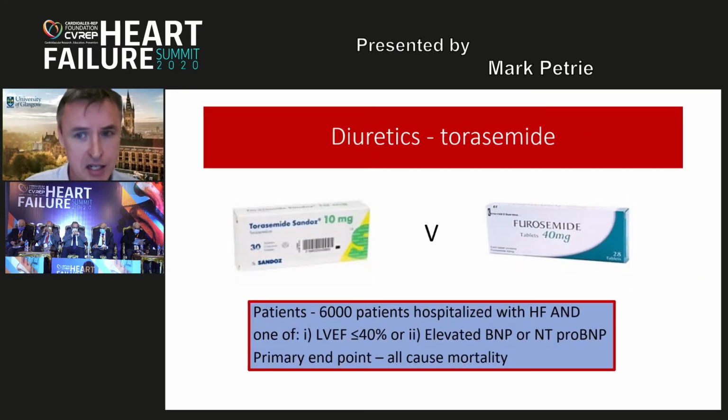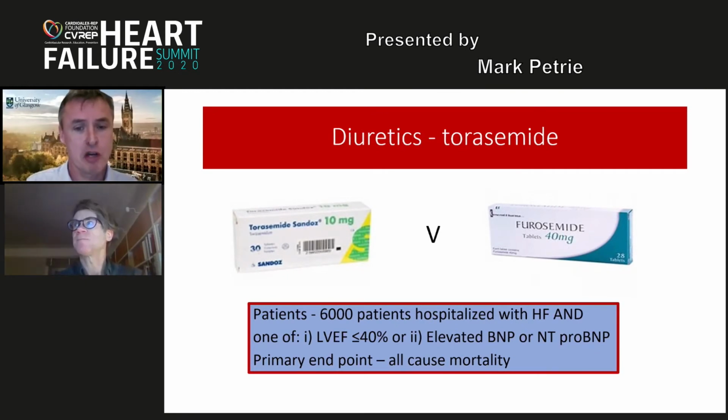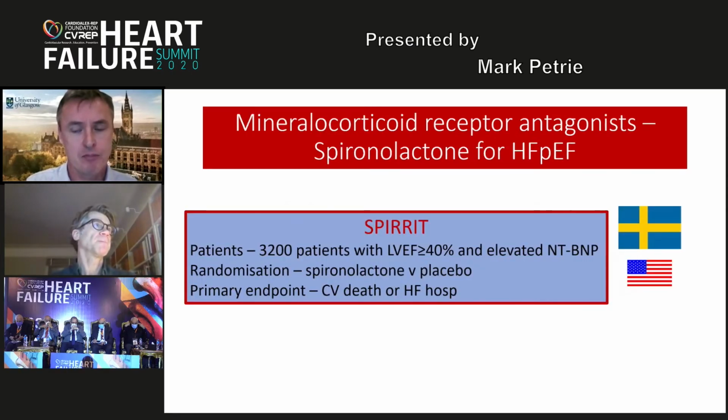So it's also an exciting time for oral diuretics as well as subcutaneous diuretics. And there's this very large trial which is ongoing, looking at how good torasemide is compared to furosemide. So 6,000 patients hospitalized with heart failure with reduced ejection fraction and high BNPs. I'm looking to see if torasemide can reduce all-cause mortality. And I'm sure you're all aware of the potential benefits of torasemide over furosemide.